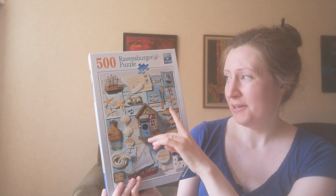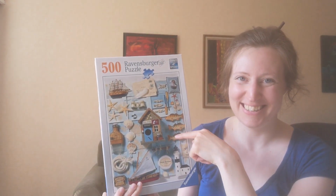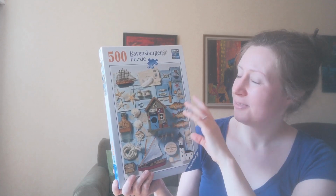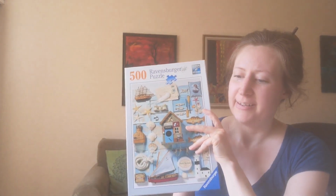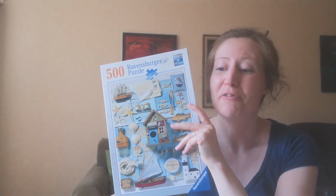The most difficult parts in this puzzle were these fishes. I was so surprised, but I really didn't want to do them at all. Also, the last pieces where there is not that much information were quite tricky as well. Whereas in this one, the last pieces were the best, because you just knew where everything went.